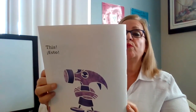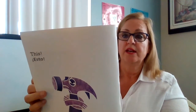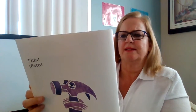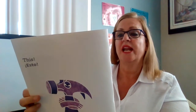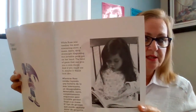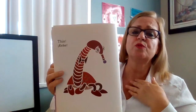Then, while Rosa was reading the most interesting story, oh, a mean, nasty, dirty, downright disgusting, but invisible germ got on her hand. This germ can give you a sore throat. If you could see this germ, it would look like this. And it gives you a sore throat.